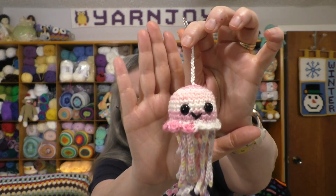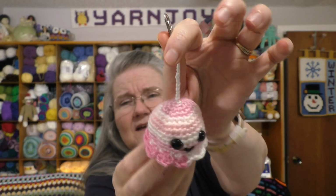Finished object number two is a backpack buddy. This is something I'm just using up. I still have a very, very small little ball of this pink variegated, really thin yarn that I had made a bunch of octopi out of recently. And so I still had some left. So this time I decided to make a jellyfish. So here is my jellyfish with the pink variegated yarn.